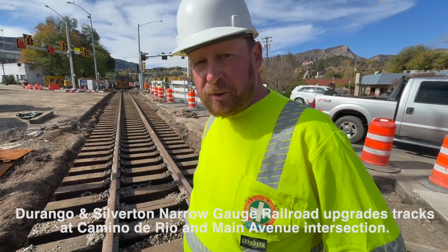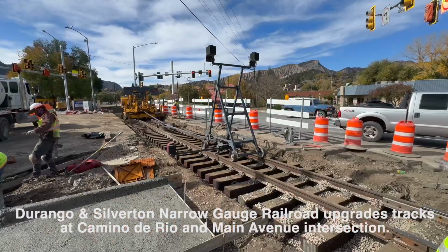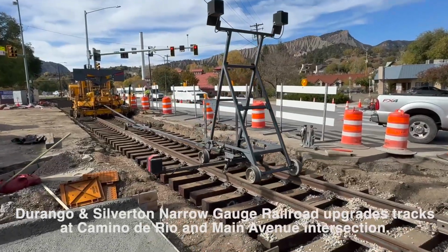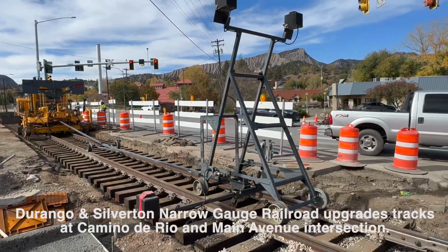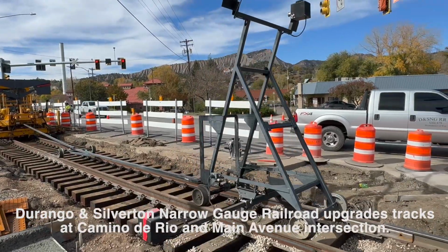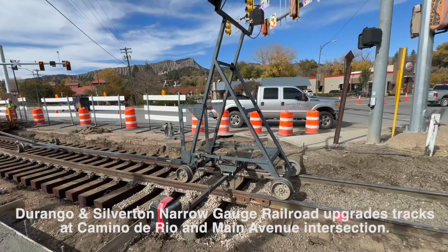I'm Darren Whitten. I'm the Superintendent of Operations with the Durango and Silverton Narrow Gauge Railroad. And we're in the final phases of trying to replace our track here in conjunction with the CDOT signal work and their new paving. Right now we're going to make a pass through of the machine to get the track perfectly lined, so there's no deviation in the line on here.